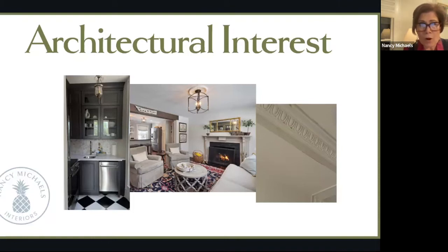Okay. So architectural interest. Where there is none, you can always add it. This is that little house in the middle picture that had no architectural interest, no visual character. It was a home that I bought from an estate. Two siblings, who I think were probably in their mid 70s, and their father had just passed away, and he had lived in it for 48 years and had done nothing to it. So it was in incredible disrepair.